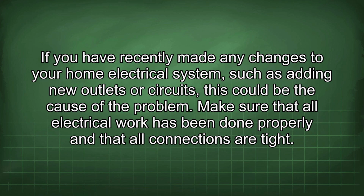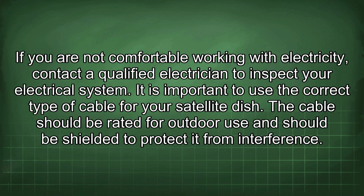If you have recently made any changes to your home electrical system, such as adding new outlets or circuits, this could be the cause of the problem. Make sure that all electrical work has been done properly and that all connections are tight. If you are not comfortable working with electricity, contact a qualified electrician to inspect your electrical system.